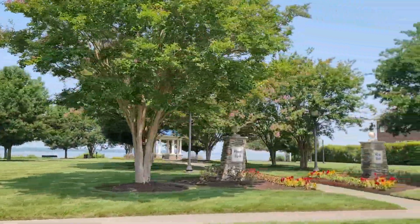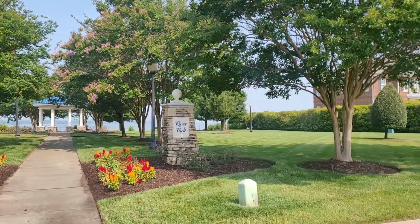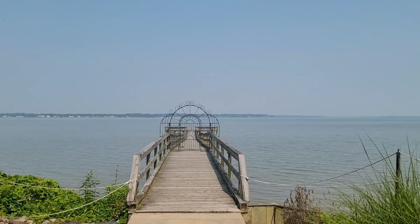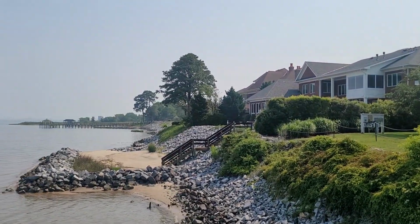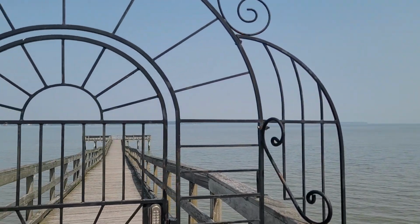And then we have the park for this neighborhood. Oh my gosh, is it beautiful. Let's get some closer video here for you so you can take a look at it. Now, you can get right down to the water. That pier, you do need a code to get through there. But if you are thinking about a waterfront property here, here's an idea of what you get.